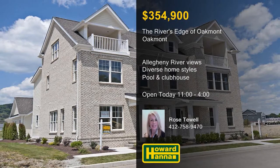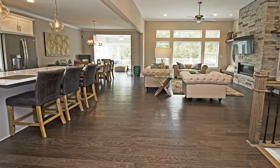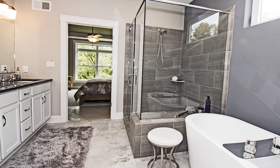Featuring the work of custom builder Suncrest Homes, Serenity Point is a luxury community in Murraysville. It offers two-story, one-and-a-half-story, and ranch-style homes, with packages starting at $500,000. Legacy Point is surrounded by mature woods and located in the well-regarded Franklin Regional School District. Low-maintenance residences are one available option, letting you relax and enjoy your life.